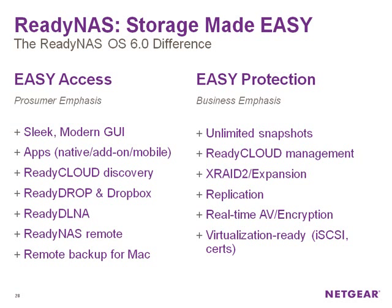If I had to summarize it in one or two sentences, we're taking a storage box and giving unlimited snapshots for data protection, cloud-managed replication for disaster recovery, antivirus for security. Essentially, you're getting so much more than just a basic NAS box. It in many ways is a storage appliance that allows for data protection, disaster recovery, and security from threats.